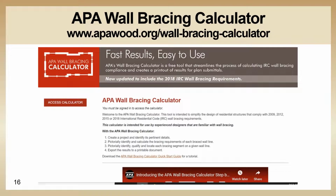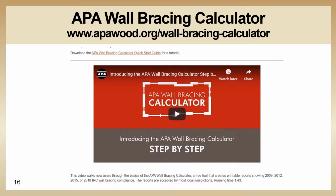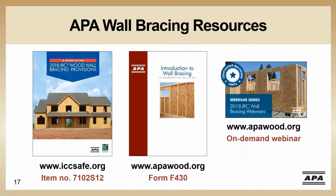APA has excellent tools to assist with the design of wall bracing and shear walls that can be accessed via our company website. One of them is the APA Wall Bracing Calculator, which is updated every code cycle beginning with the 2009 IRC. There is a quick start guide available for download at the start page, as well as a short step-by-step video to help get you going. In addition to the calculator, there are a number of publications and related resources, such as the 2018 IRC Wood Wall Bracing Provisions Guide, which is available on the iccsafe.org website. Our Introduction to Wall Bracing publication, which can be found at apawood.org, along with a three-part webinar series that covers the 2018 wall bracing provisions, is also available via the APA website.